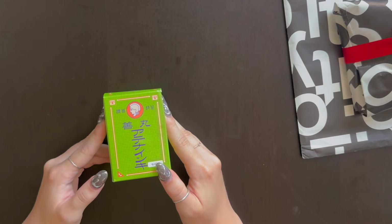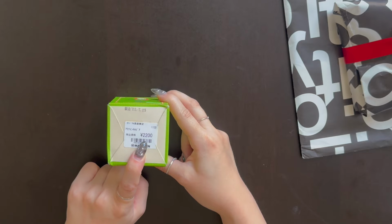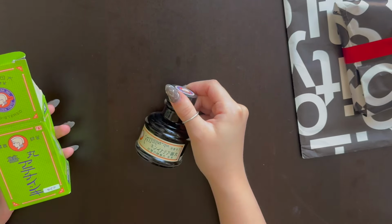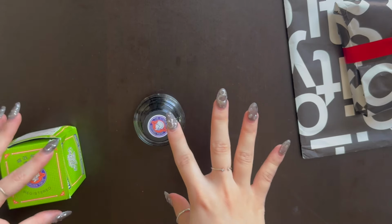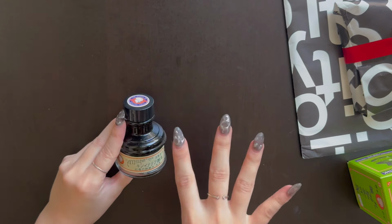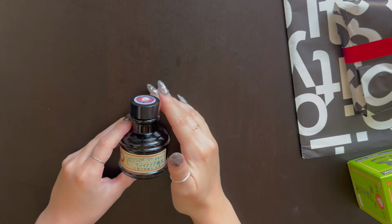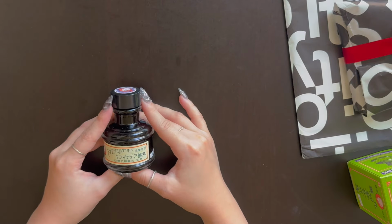This is also a Maruzen ink, as you can see. And when I bought it, it was 2,200 yen. And it's an Athena ink. And the reason why I bought it, honestly, was just because the bottle is very interesting looking. I actually heard of this from Inky Rock's videos and channel, and looking at her videos really helped me decide which stationery stores I wanted to go to. So thank you for that. And I'm sure if you're into fountain pens and fountain pen inks, you probably already know her channel, but if not, if you're interested in Japanese stationery, I would definitely suggest going to check out her channel.